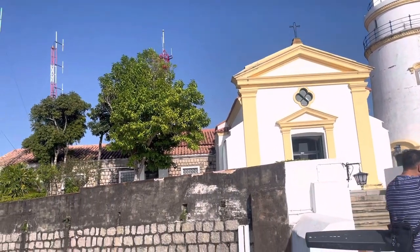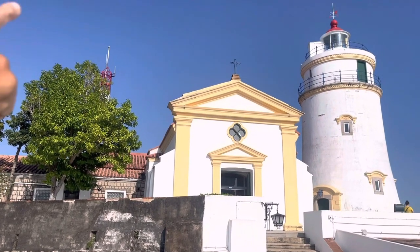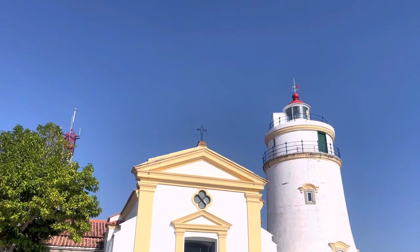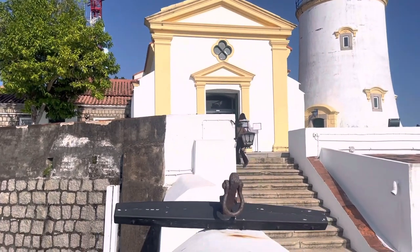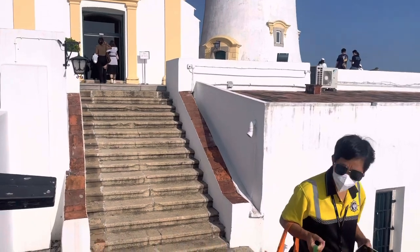What chapel is that? And now it can show you the wind. It's north, south, you see that? That is the north wind direction. It shows the wind direction. Yeah. North, south. So, let's go there. Let's go inside the chapel. Okay, watch your step.